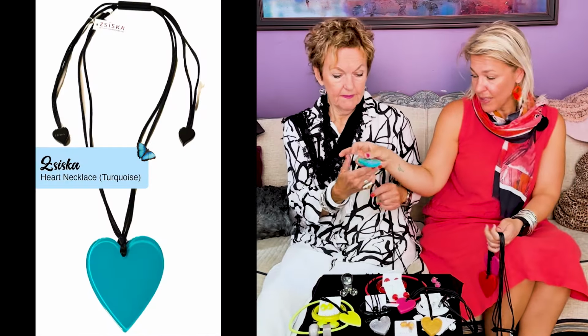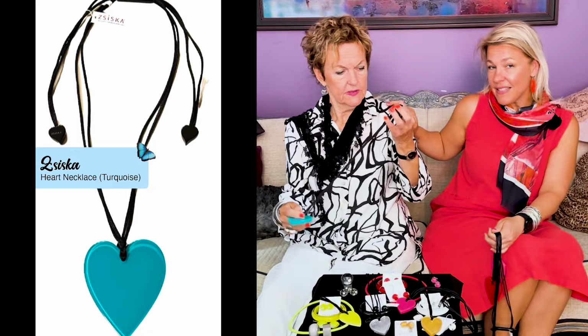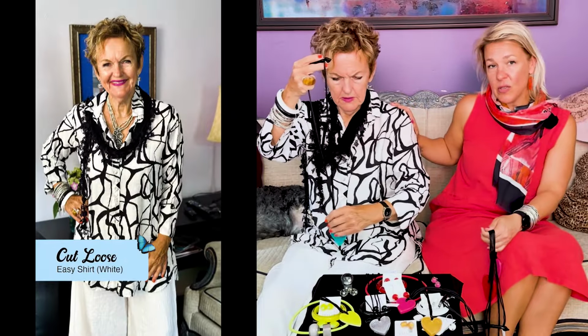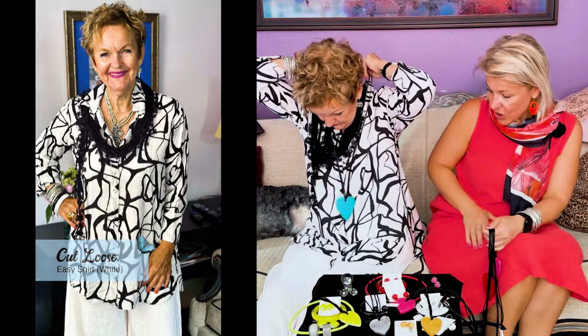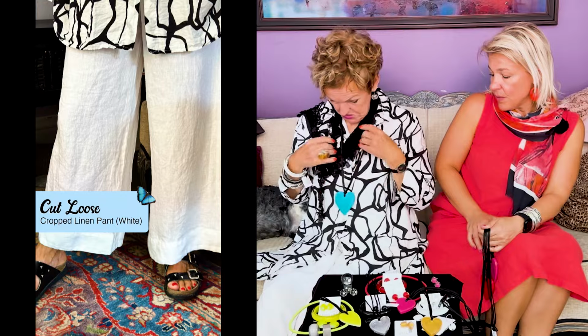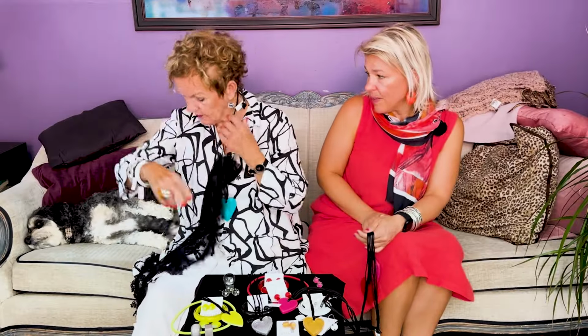So here we go. Bigger ones. Turquoise. The big mama. I feel like this is the blank palette for any outfit. Look at everything. This is the cut loose top, ladies, which is why I wore it. And then Lousje has on the cut loose pants, the white linen pants that we're bringing back. Those are Lucia's own ones, but we are bringing them back. They should be in any day now, so watch out for those. Those are the wide-legged cut loose pants that we're excited to restock.